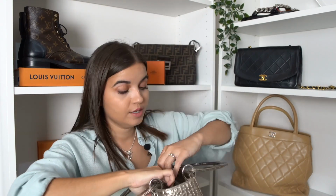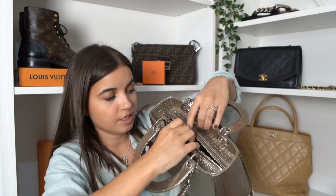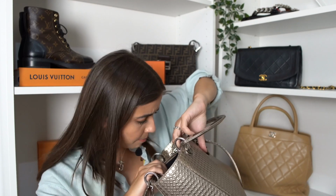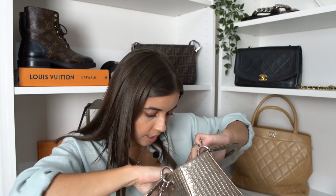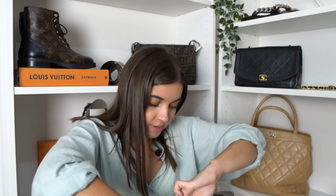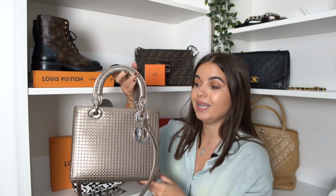I'm just so impressed. Now I'm going to try to show you the inside, which is not so easy because here you have the zipper part and inside is black leather. Very good condition, no stain. It's beautiful. You have the zipper pocket here, same. Very good inside, a few scratches on the inside, but otherwise very, very good condition for this amazing babe.